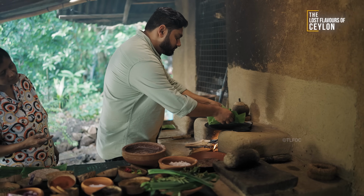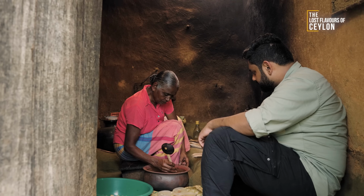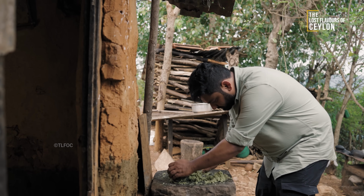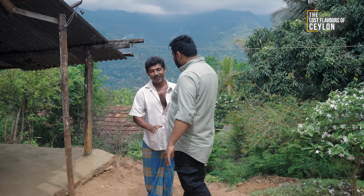Chef Sudheera's journey to uncover these traditions is a testament to his dedication to preserving and sharing Sri Lanka's culinary treasures. With every dish, he brings the island's rich history to the world stage, cementing his place as a global ambassador of Sri Lankan cuisine.